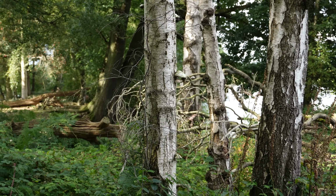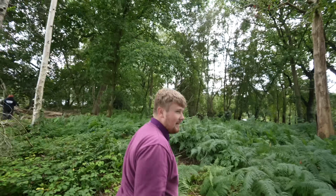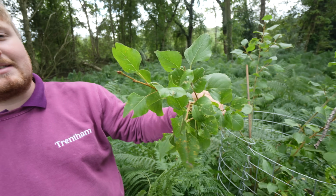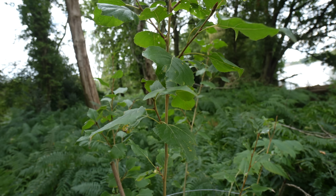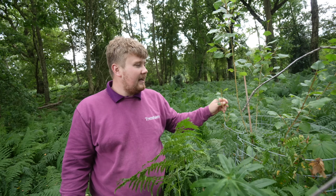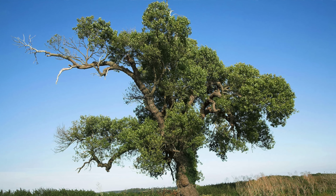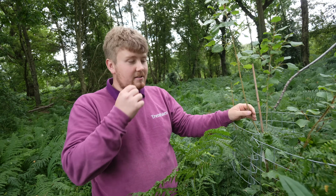Trentham not only had some amazing old trees, but they also have some pretty important young trees too. Back over on Beaver Island, there's a special project to help a now very rare tree. And this is what's known as a black poplar. Black poplars are actually the rarest tree, or one of the rarest trees in the whole of the UK. It's thought that we have only a few hundred female black poplars left in the UK.